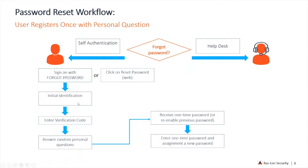How does it work? So this is the workflow. If somebody has a problem with his password, or forgot his user, then he can call the help desk. If they are there, they may assist him. If they are not, then he's forced to go to the alternative, which is to do self-authentication. Either way he chooses, he will have the assistance of the product, password reset.